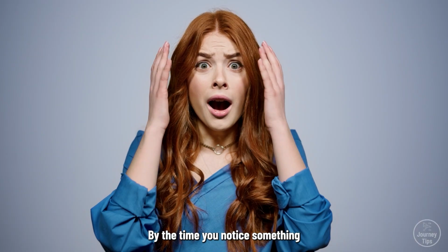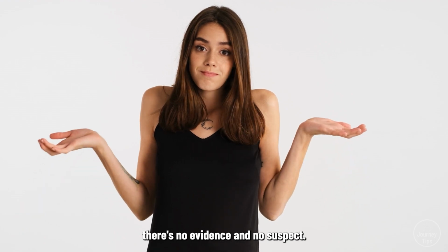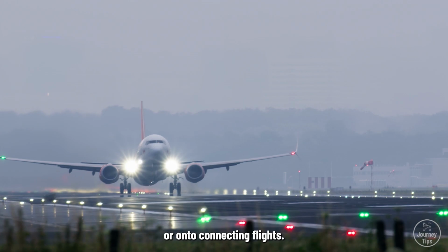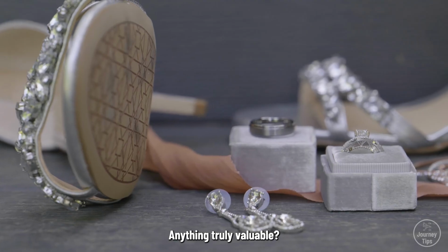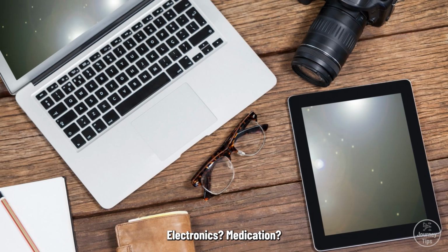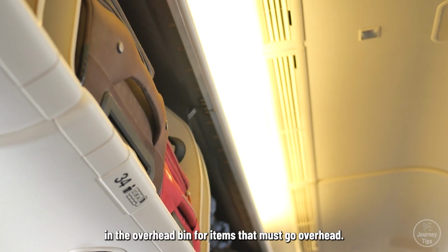By the time you notice something missing after landing, there's no evidence and no suspect. They've disappeared into the airport crowds, or onto connecting flights. To counter this threat, follow this simple rule for air travel. Anything truly valuable, passport, wallet, electronics, medication, jewelry, stays with you under the seat, never in the overhead bin.